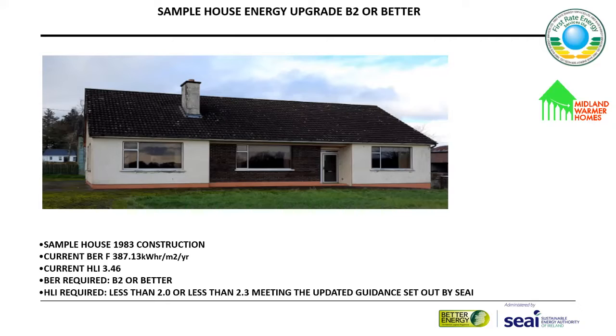So our sample house is very similar to Pat's, though it's not as old. The house was constructed in 1983. The current BER is an F rating, 387.13. The current HLI, which Pat did speak about, is 3.46. Now, the HLI is very important in terms of the grant, especially gearing towards a heat pump application, and we'll discuss that more in the next few slides.